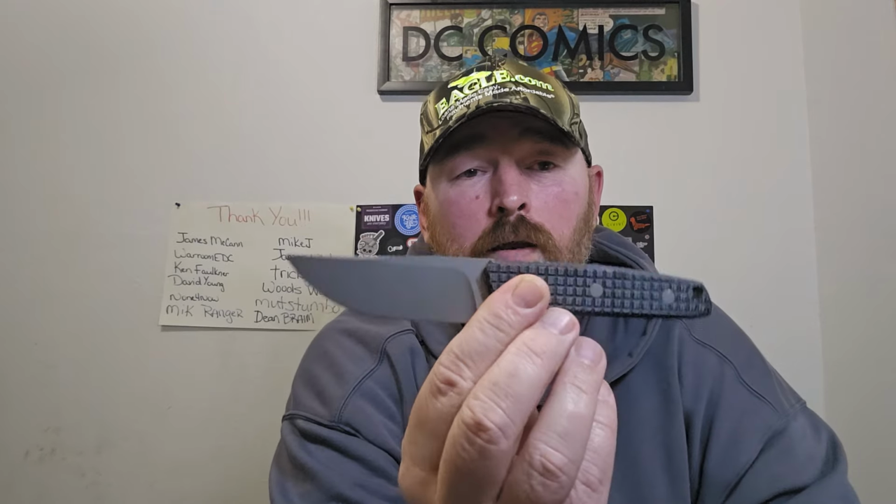Now, in my opinion, the Bradford Guardian is the best EDC fixed blade in the world. No price limit, no nothing. It's the Bradford Guardian. All day long, it's the best, in my opinion, and only in my opinion. I'm not saying it's a consensus or anything. In my opinion, it's the best. Now, that's over $100 though, so it eliminates it from this discussion. But under $100, it's this thing right here.